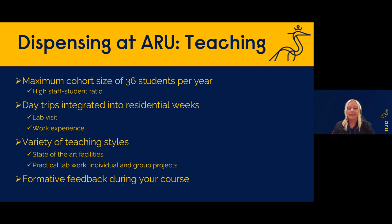We have really great facilities here at ARU. We've just recently moved building and invested a lot of money into our facilities. So we've got very comprehensive teaching labs available. We've got state-of-the-art equipment. It's all brand new. So it's a really great time to send students to ARU. Everything's brand new. Everything's fresh. And it's a really lovely space to work in.